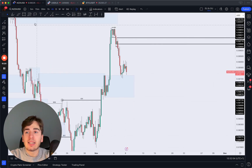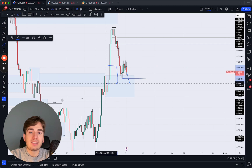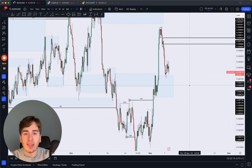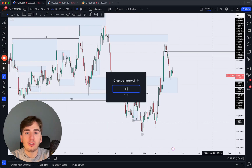Again, what is very likely is that this low over here is going to get run because there is no liquidity or liquidation in this move up. So the early buyers are now going to get stopped out most likely. So let's keep an eye on that, because once they get stopped out, that is when you pretty much want to start looking for a long opportunity.